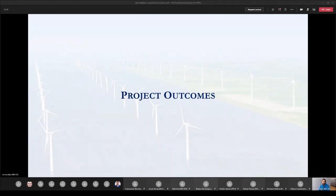So now that I've given you a brief overview of the scope and an introduction of myself, I'll get into the project, or into my project. I will highlight the major outcomes that we have had in the last few years, and then what we are currently working on right now and how that links to my stay at Vattenfall.